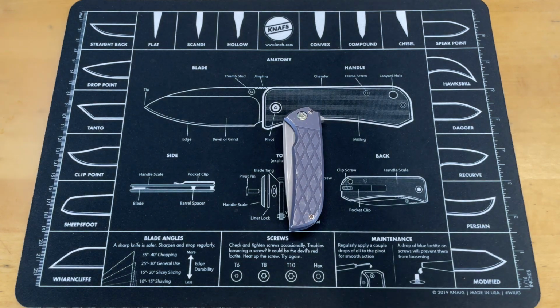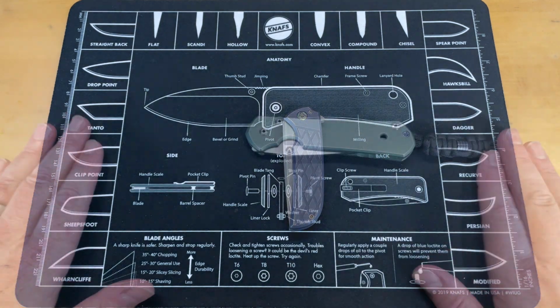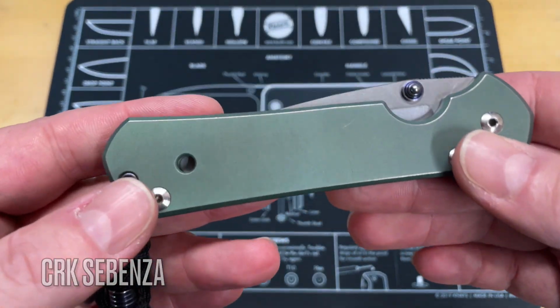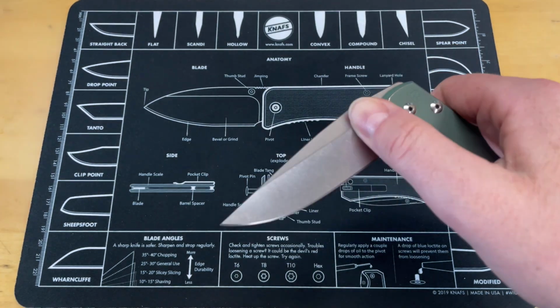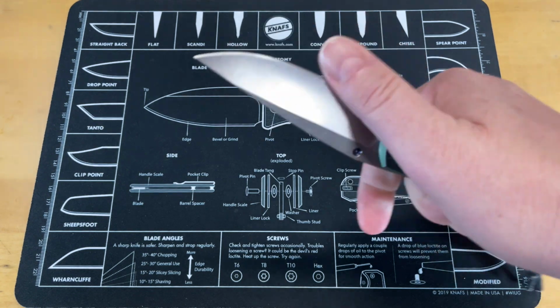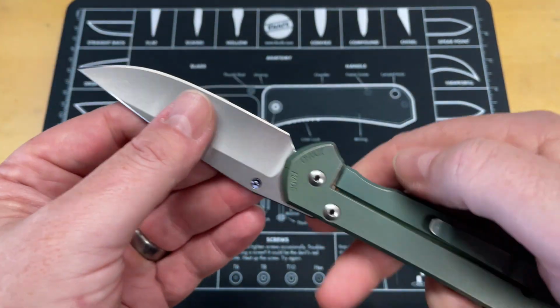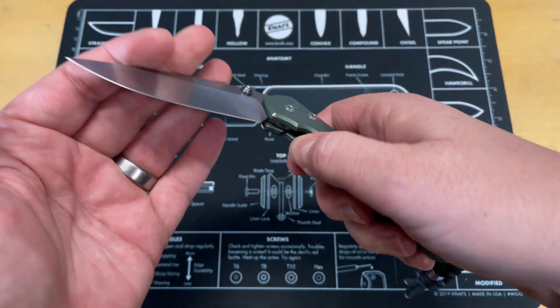So guys, let's look at the final knife. And the final knife is my Sebenza 21. I paid about $420, $430 for this knife. They were hard to come by at the time. I don't remember what was going on, but this is another American-made knife.